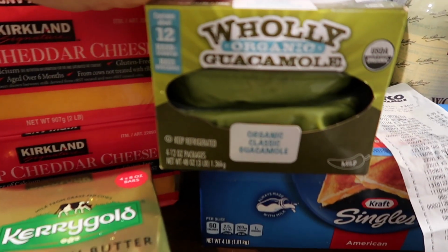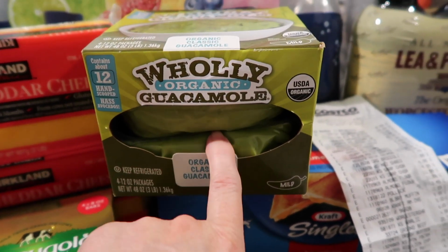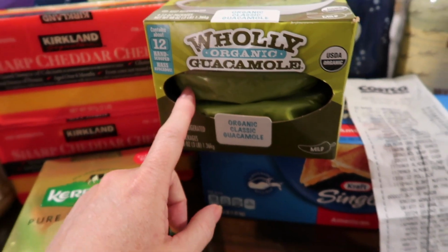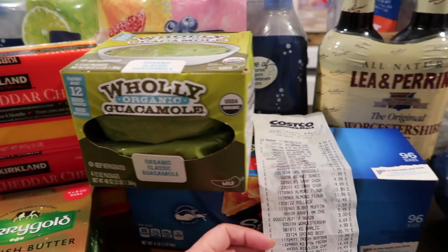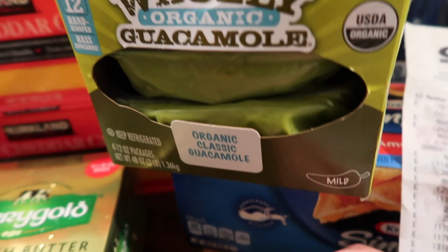Wholly organic guacamole. We always get this. The only reason we really get the organic on avocados is just because that's the only one that they sell, and it works out to be a great deal. It's 4 12-ounce packages, which works out perfectly because you can actually freeze these. I'll probably go ahead and stick all but one in the freezer just so the expiration date doesn't slip up on you. This is $12.69.